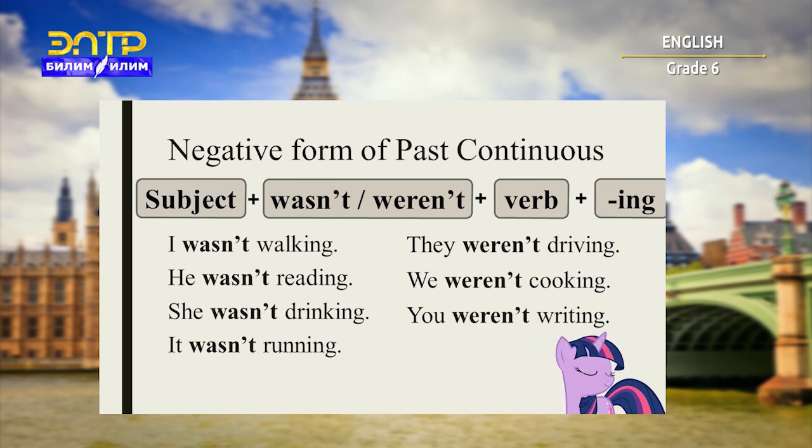Now please repeat after me. I wasn't walking. He wasn't reading. She wasn't drinking. It wasn't running.